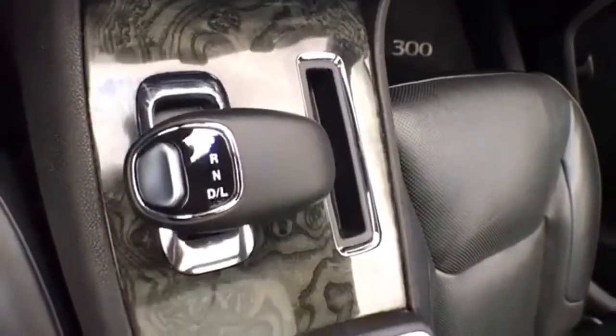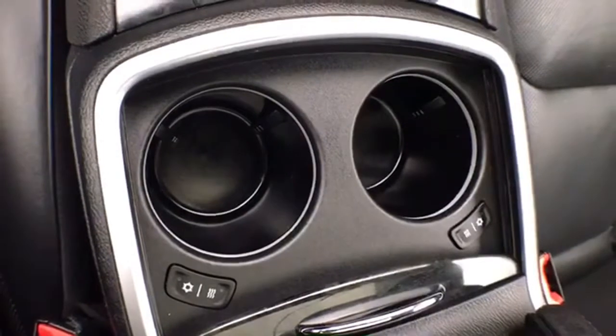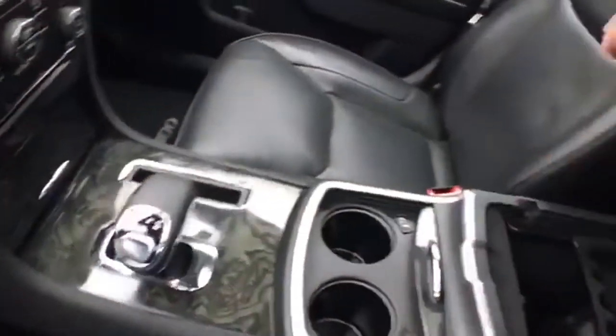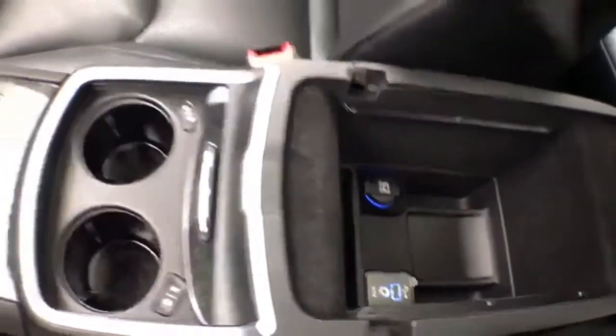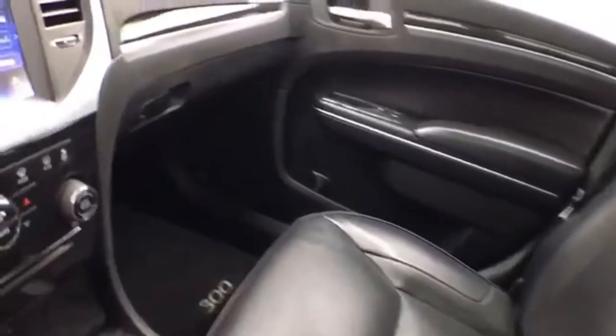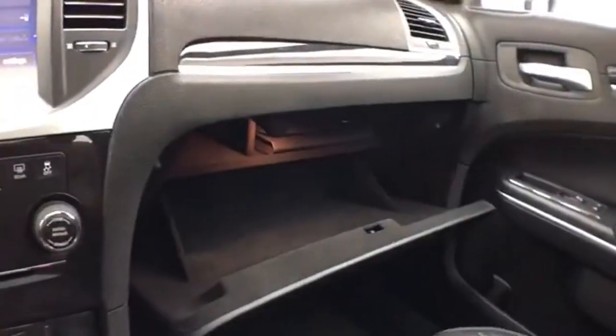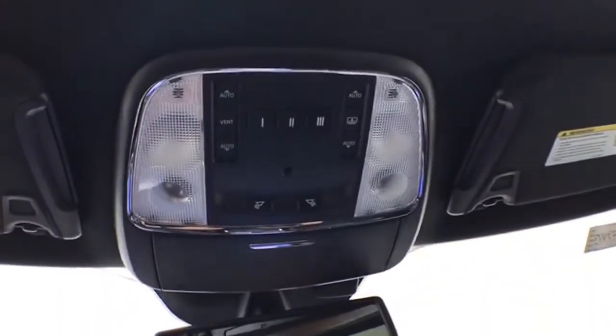8-speed automatic transmission. Heated as well as cooled cup holders. Great for commuters. Lots of storage space in the armrest with USB and auxiliary input, allowing you to connect those mobile media devices. And a spacious glove box with all the owner's materials inside. Overhead, auto-dimming mirror, HomeLink transmitter for garage door opener, power moonroof, and power sunshade.